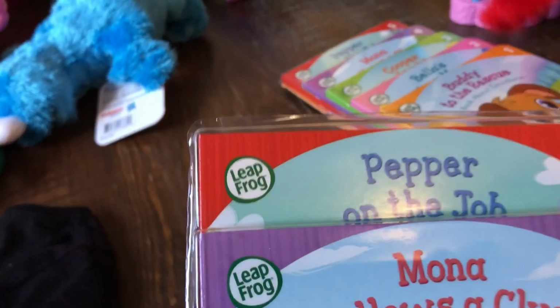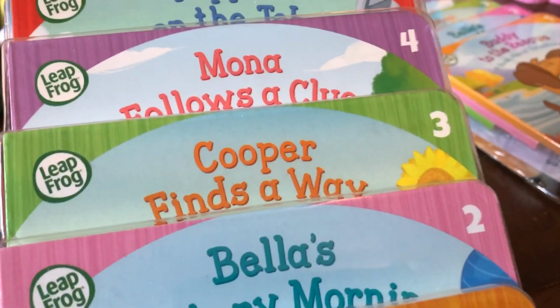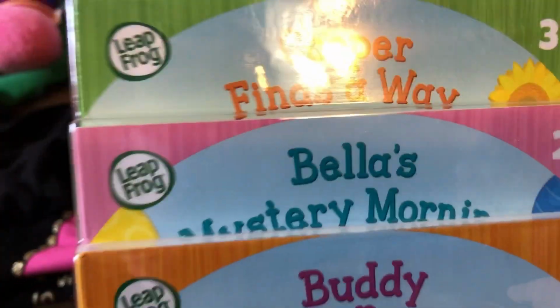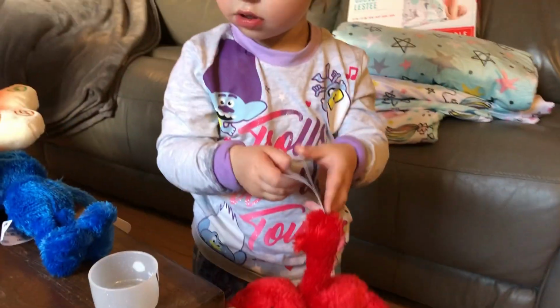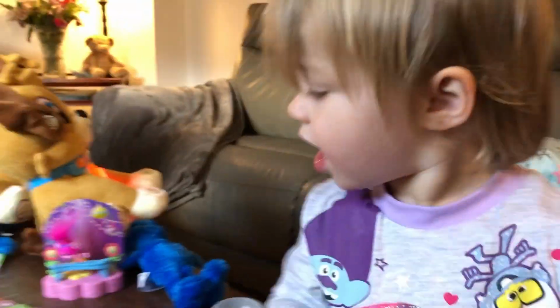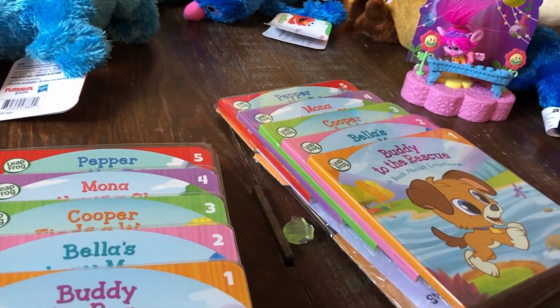So there's of course two of them, so we'll have the same. So Pepper on the Job, Mona Follows a Clue, Cooper Finds a Way, Bella's Mystery Morning, and Buddy to the Rescue, a book about emotions. What's that? What do you have? Yes, those are the books. Those are the books for Buddy.